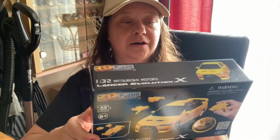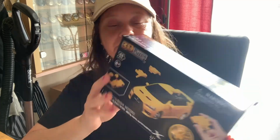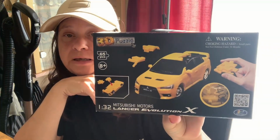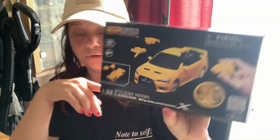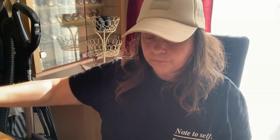The other one, I got this for my son. This is the 3D puzzle. They had a few different ones. This is the Mitsubishi Motors Lancer Evolution X. And it's 65 pieces, basically like a Lego type thing. And this was £1.99. I like the square cards, the blank cards and envelopes. This is a set of 10, and this was £1.